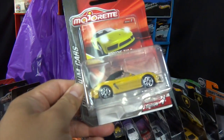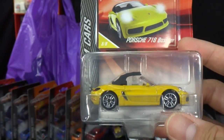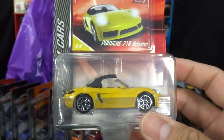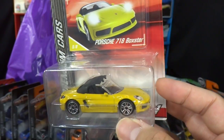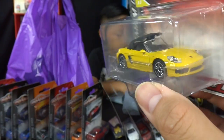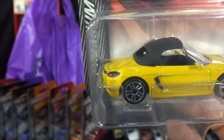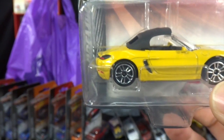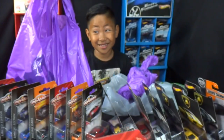So here's another Porsche. And this is a premium car. This is the 718 Boxster. So this is the newer Boxster. I believe Hot Wheels is still using the old Boxster body on theirs. But here we got this nice yellow color. And you got this removable plastic top, which is very cool. That's the last one. And that's it for the majorettes.